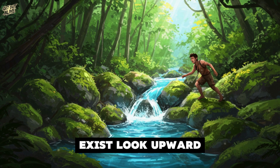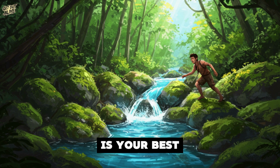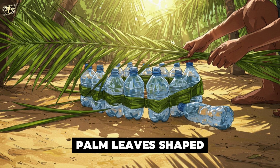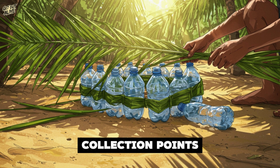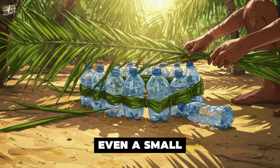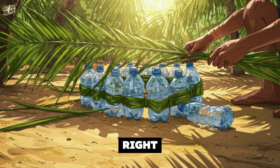If no streams exist, look upward. Is it the rainy season? Rain is your best bet for clean, safe water. Create water collectors using plastic bottles or bags, palm leaves shaped into funnels, hollow bamboo or shells. Set up collection points. Tie plastic sheets or cloth between trees to gather rainwater into containers. Even a small overnight rain can collect liters of water if done right.